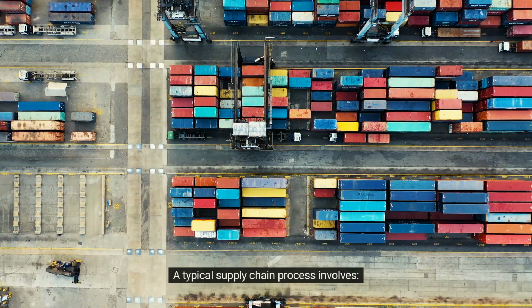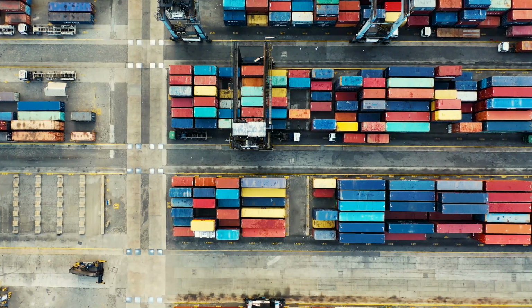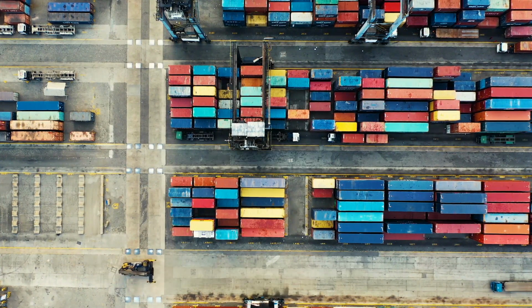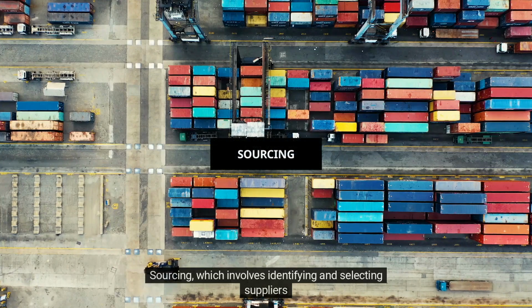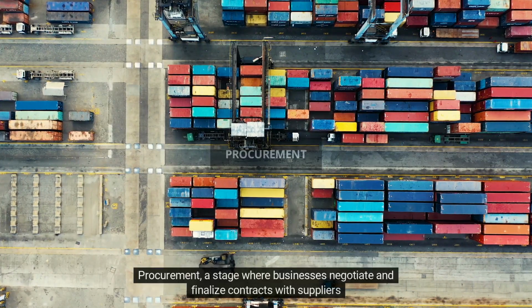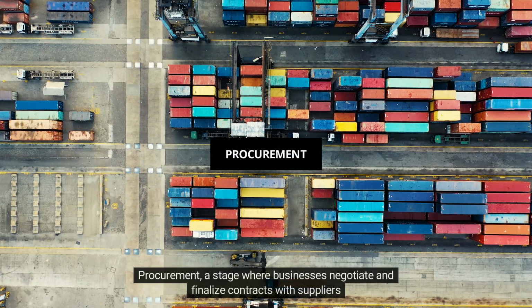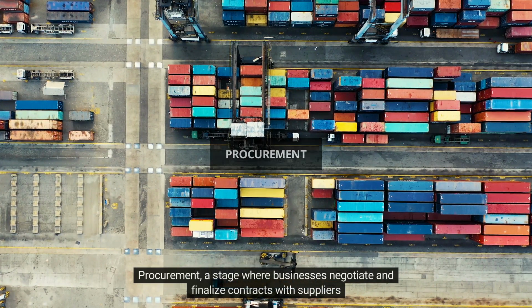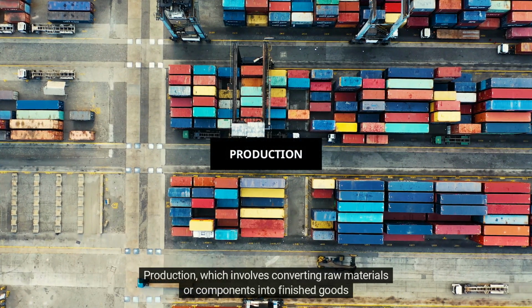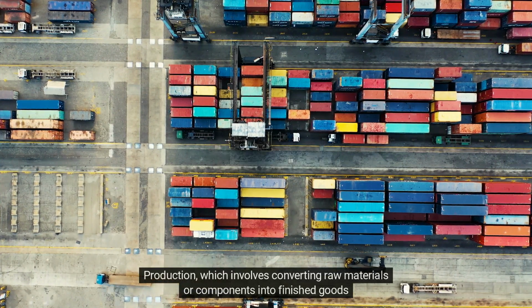A typical supply chain process involves planning, where businesses plan and forecast their demand. Sourcing, which involves identifying and selecting suppliers. Procurement, a stage where businesses negotiate and finalize contracts with suppliers. Production, which involves converting raw materials or components into finished goods.